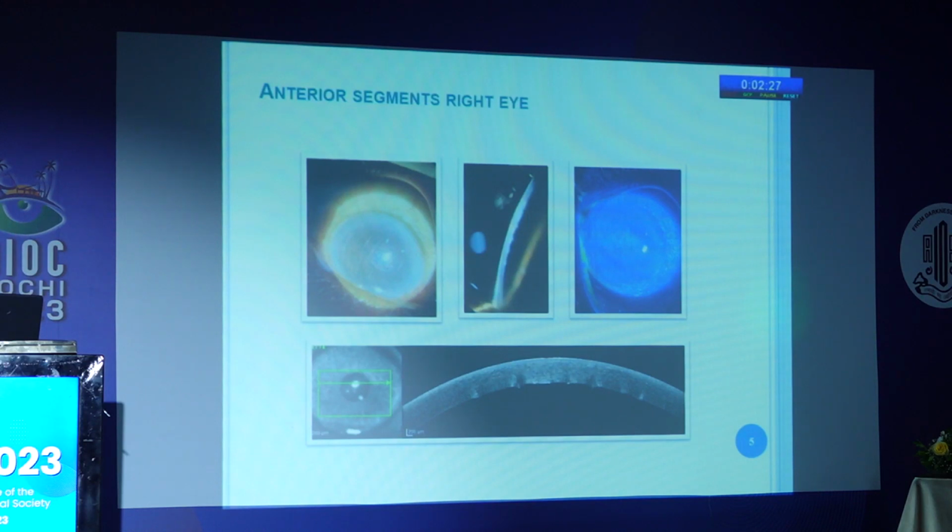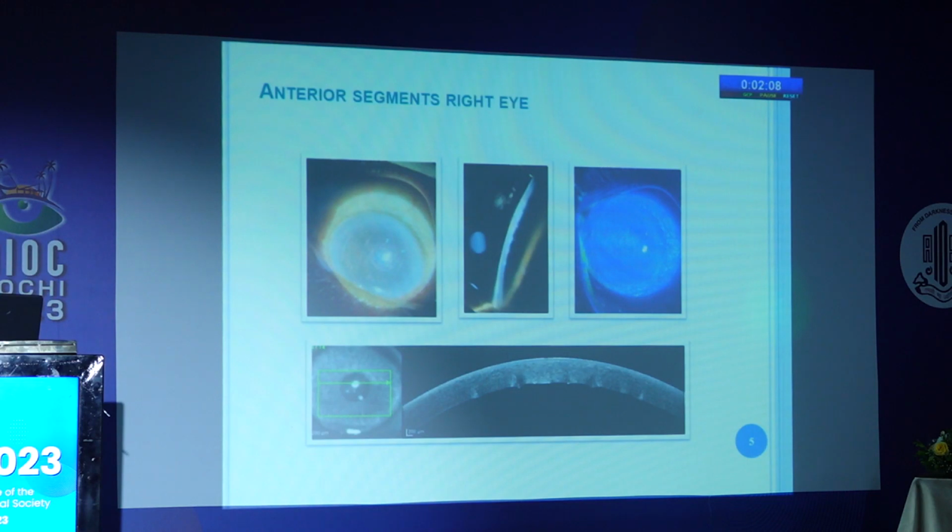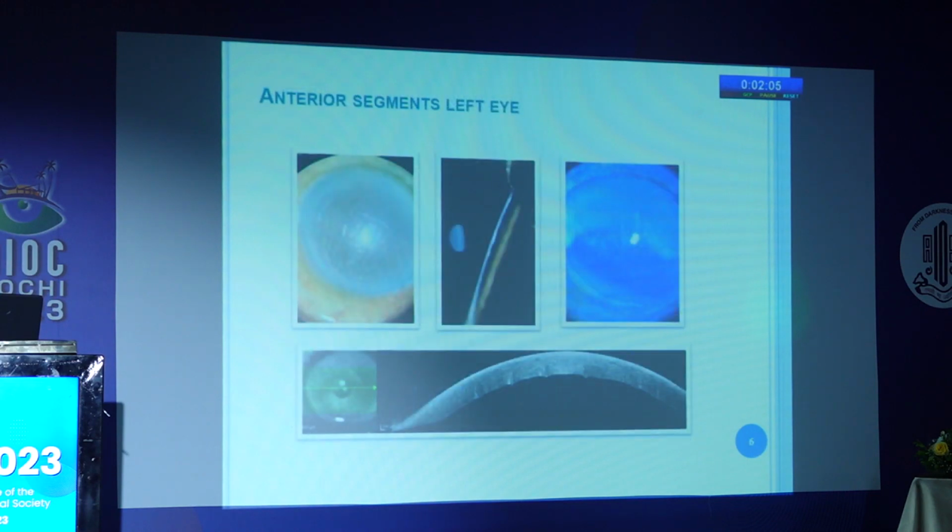mild circumcorneal congestion with diffuse Descemet's folds, and temporally and nasally a few stains are taken up in the conjunctival part, with punctate mild erosion in the cornea. OCT shows the DM folds with mild corneal edema. The anterior segment of the left eye shows the same as the right eye, with diffuse DM folds with corneal edema and punctate staining positive in the cornea, and here also the OCT picture shows the Descemet's folds with mild corneal edema.